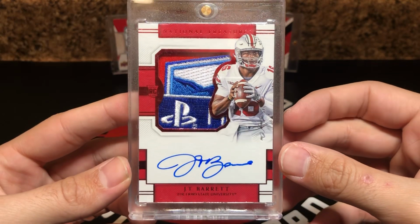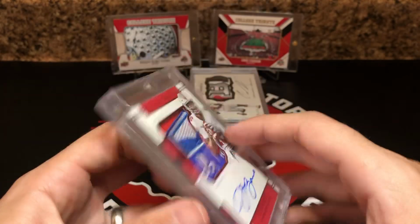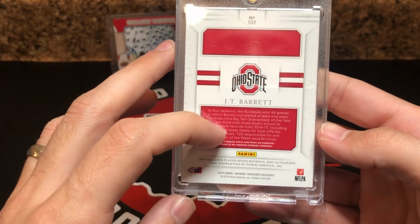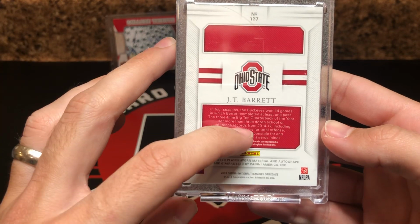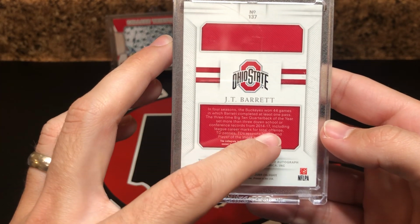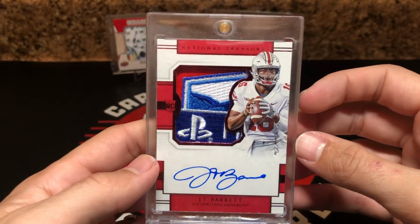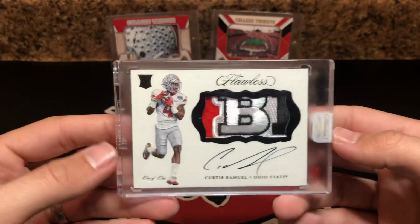This dude broke basically every record in the Big Ten, every record at Ohio State when he was there. I think he was a fifth-year senior, but 4 seasons. Barrett completed at least 1 pass, 3-time Big Ten quarterback of the year, set more than 3 dozen school or conference records from 2014 to 2017, including league career marks for total offense, touchdown passes, touchdowns responsible for, and player of the week awards. So this dude is a legend at Ohio State, so that's a must-have in my collection.